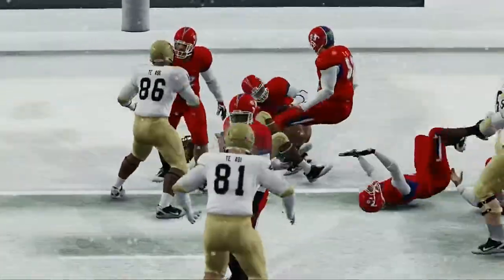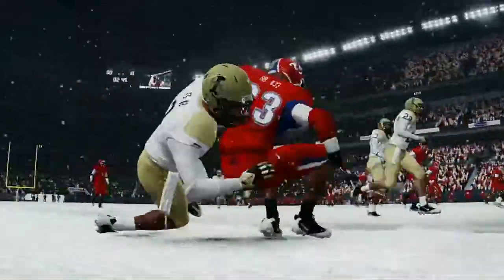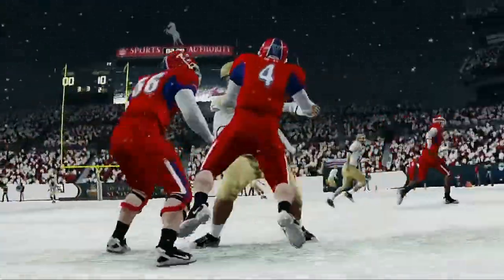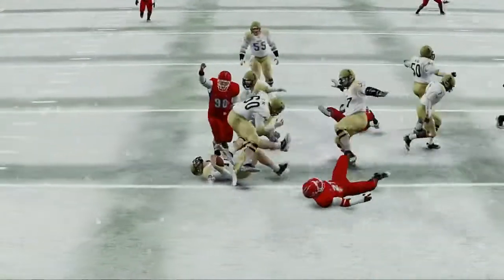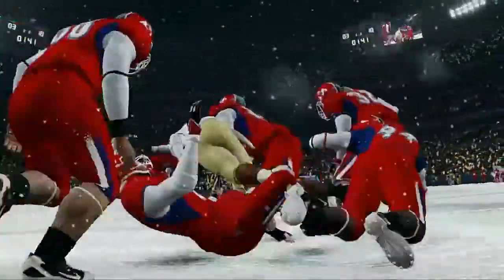There is nothing, and I mean nothing, that is more important than turnovers. Now, so far, neither defense has been able to force one in this game, but you never know when that opportunity is going to come up. No, and people look at turnovers and assume that it's luck, but a lot of times it's preparation.